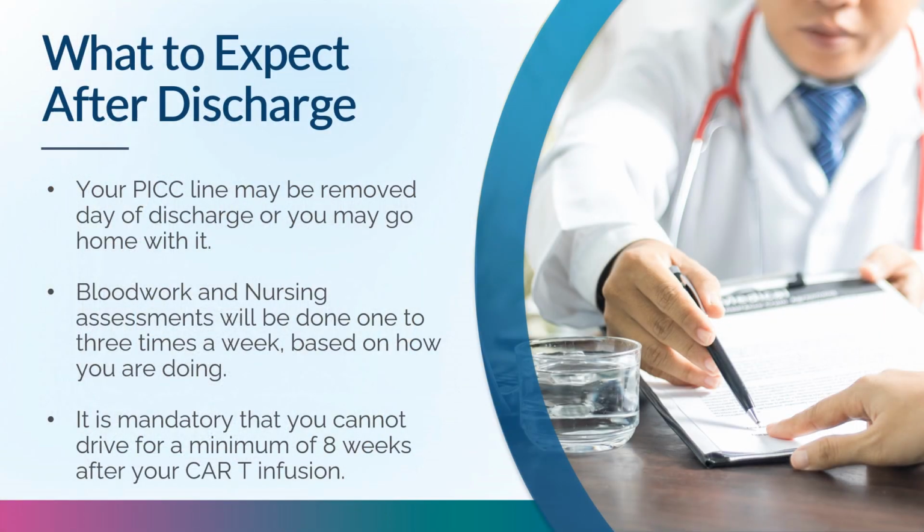What to expect after discharge from hospital. Your PICC line may be removed on the day of discharge, or you may be discharged with the PICC line in place if we expect you to need it as an outpatient. You may need blood work several times a week for the first few weeks. It's helpful for your caregiver to attend all of your outpatient appointments. Remember, you cannot drive for a minimum of 8 weeks after CAR T-cell infusion, so you will need someone to bring you to your appointments. Caregivers can also help you keep track of any changes to your medications.